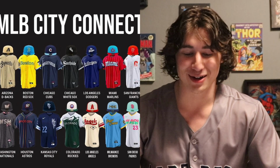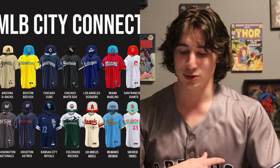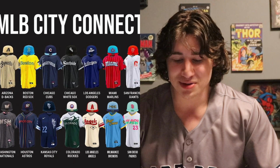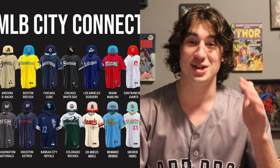I really like the pink. You don't really see it on any jersey. And I like the pink for the number, and then the pink and green teal gradient for San Diego across. And then you got the classic San Diego logo on the hat. For its uniqueness and just being really different, I think I'll put this in the best as well. This is definitely like what a City Connect jersey is supposed to look like.